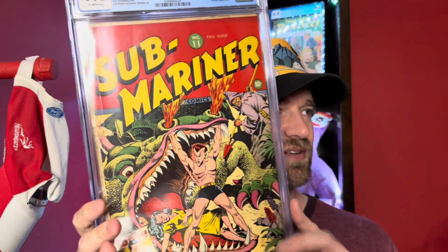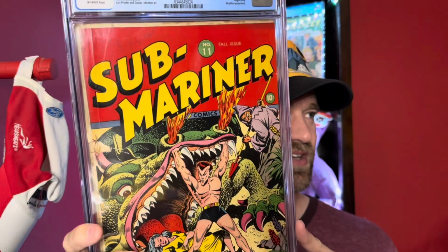I know there's a lot. I posted about this on Instagram, and there are different covers that people like more than others. But to me, this is the best cover of the run. Submariner number 11, Schomburg cover, all kinds of amazing elements on it. Just a really great cover with color strike and everything on this one. Deep colors on this copy.